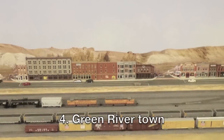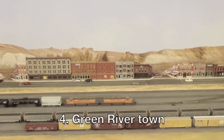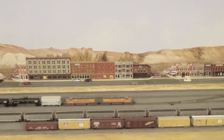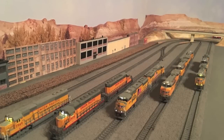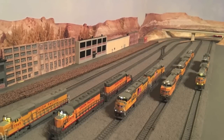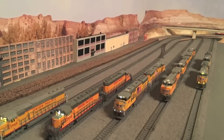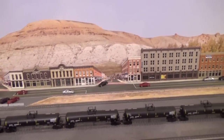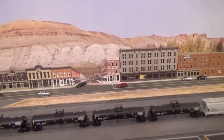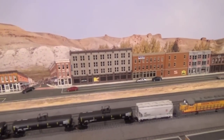Another big project I undertook in 2016 was that of building structures and streets for Green River Town. Green River Town looked like this for a long time. In 2016, I began to do something about it. And this is what it looks like now. I used the fronts, and in some cases the sides, of DPM kits for this project.